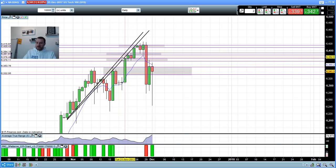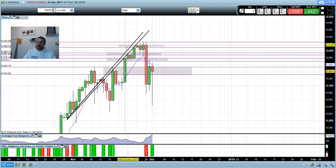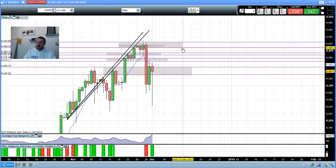So what I'm going to do is have a quick look at this chart. Obviously we can just move up to take into account the all-time highs that were created last week. So right here, we've got around about 6,425 to 6,410. 6,394 to around about 6,385 remains the same. 6,378 down towards 6,370, again that remains the same.